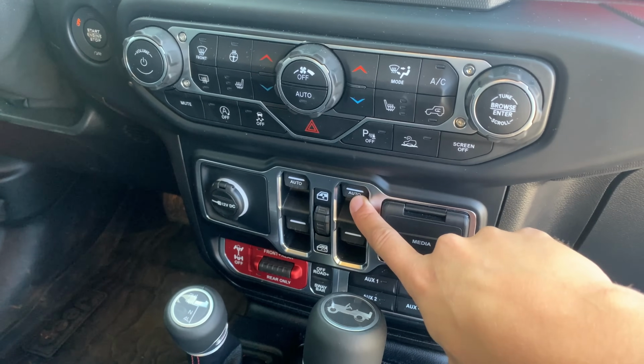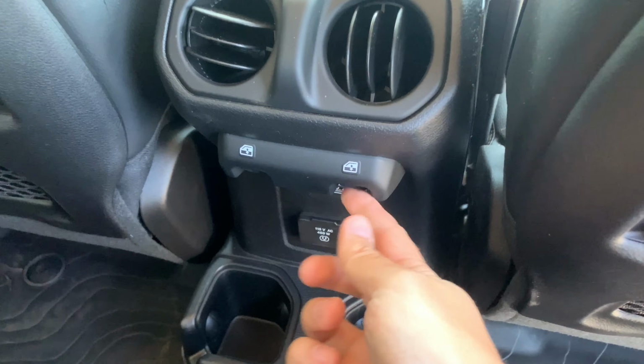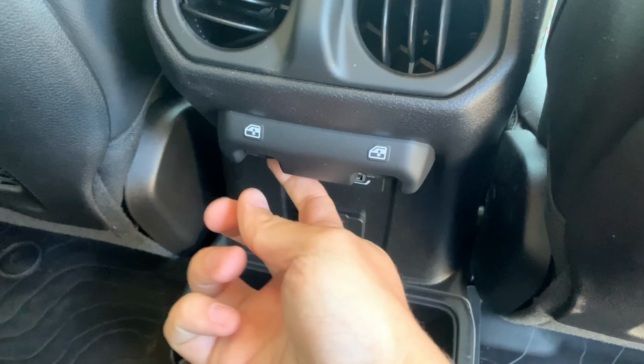Same deal in the back seat. They couldn't really put the window switches on the removable doors, so they're in the middle on the back of the center console. That's kind of an interesting solution to the window switch problem, but I especially like Jeep's solution for the reading lights problem.